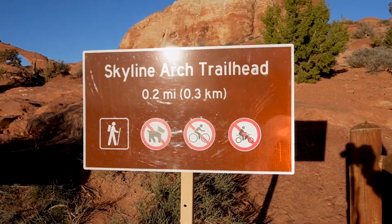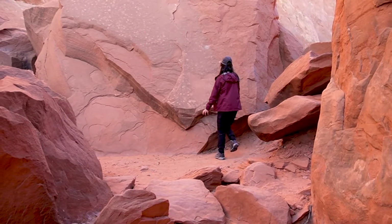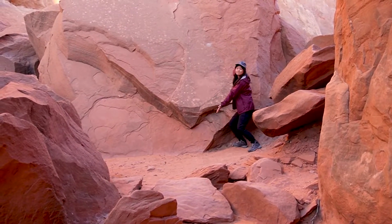So one thing about Arches National Park that I'm learning is that it's really important to come at the right time of the day, or else the arch might just be completely covered. So right now it is late afternoon and we're here checking out the Skyline Arch, which is perfectly positioned in a way where the sun is just hitting it. So arches usually take a ton of time to form, but the Skyline Arch had a boulder fall out from it in the 1940s, doubling its size.